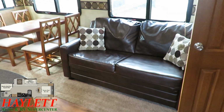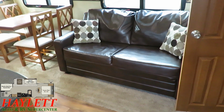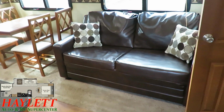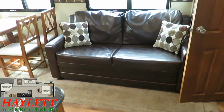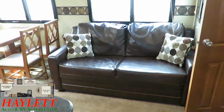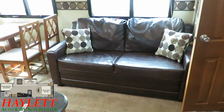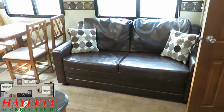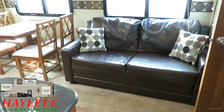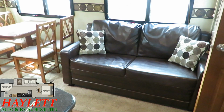So this is one of the old airbed style hide-a-beds. I haven't located the air mattress portion for it yet, but my recommendation, if you do plan to use this as an airbed, which a lot of people just go, I just want a sofa, I don't care if it folds into a sleeper in a bunkhouse, is to plan on spending maybe 20 bucks at the big box store of your choice to replace the mattress, because the ones that came from the RV manufacturers, unfortunately, weren't up to snuff.